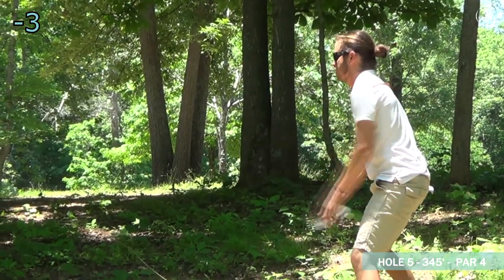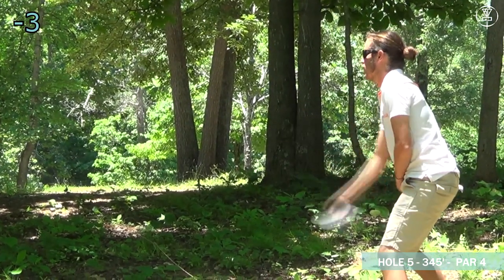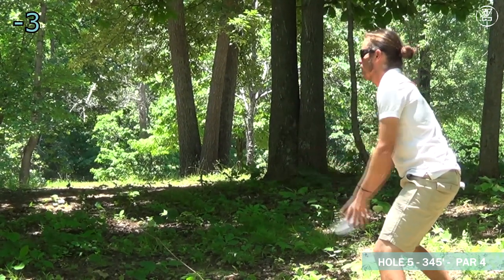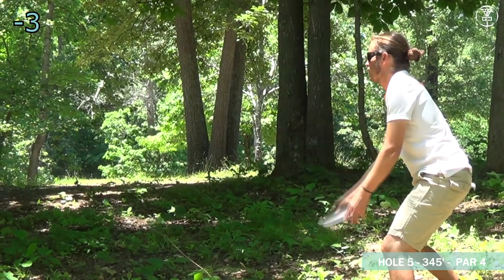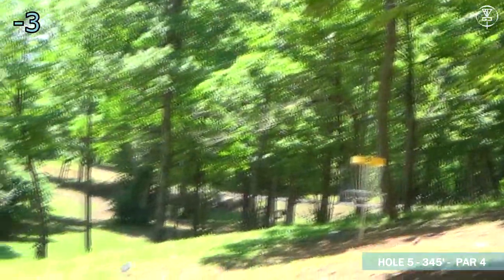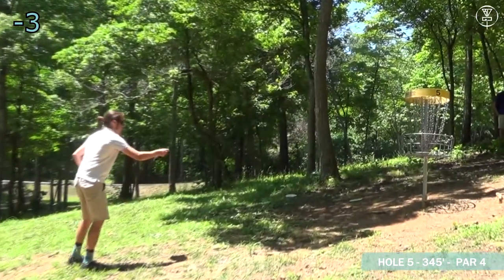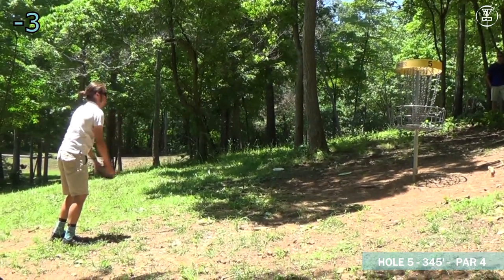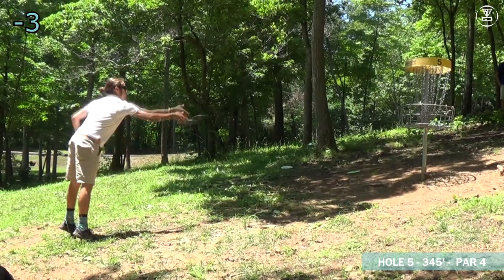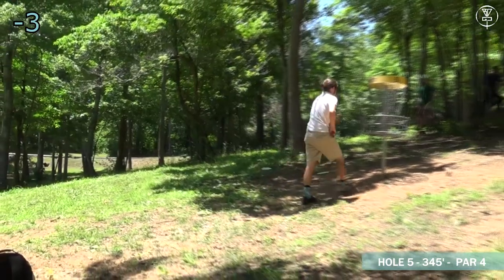Barsby's looking at a putt. He wants this too. Gotta love the black putters. Oh. Almost. He wanted that too on the card. That would have been a stroke on quite a few people on the field. I won't say the whole field, but that would have been a stroke on lots.